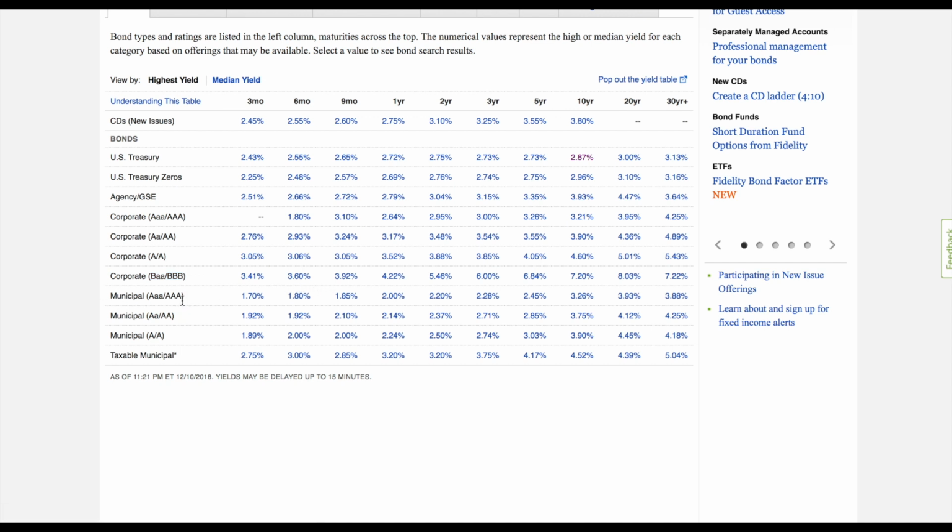Okay, then you have the municipal bonds, and these are bonds that are issued by the state. For example, if you live in California, you can probably find a municipal bond from California, and they pretty much work the same way as a U.S. Treasury bond. However, these are not backed by the U.S. Treasury. So if you were to buy a U.S. Treasury and the American government goes downhill, the Fed or the Treasury will actually print you your money back, and it is guaranteed. Versus the municipal bonds, that's not the case. Then you have taxable municipals, which are muni bonds that are taxed.